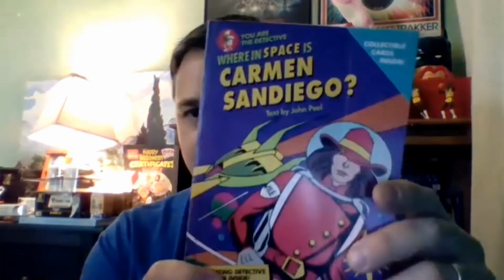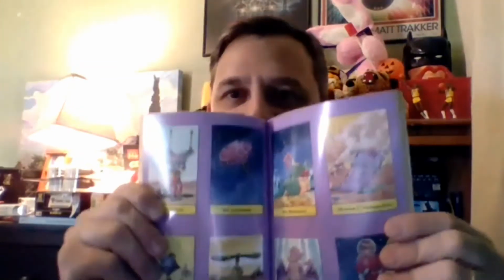This one was very fun. Scooby-Doo, Where Are You? Cool. And this is a comic strip book. So this was 72-ish, 76. I'm shocked there's no coloring in it. Yeah, they're just straight black and white on the inside. How about Where in Space is Carmen Sandiego? And inside, this is from a Goodwill, they've got trading cards that you could have torn out. Luckily, whoever bought the book left them in there for me.